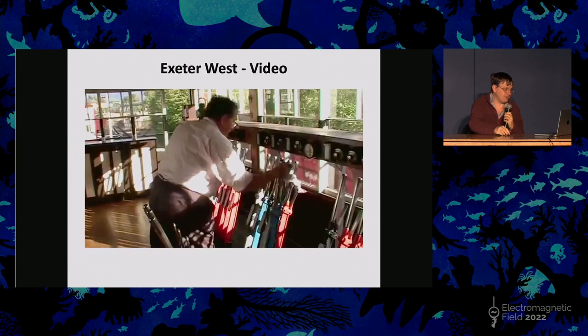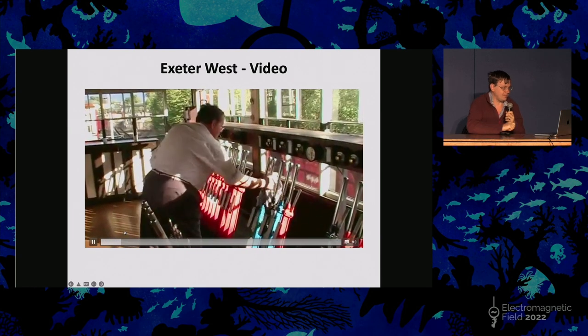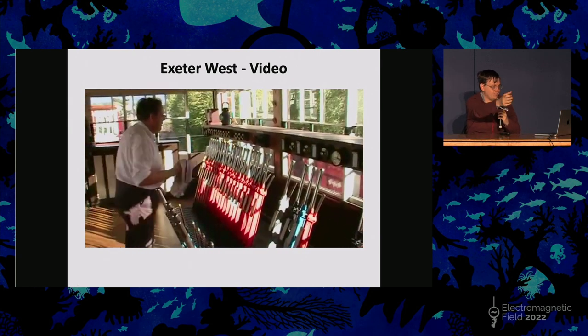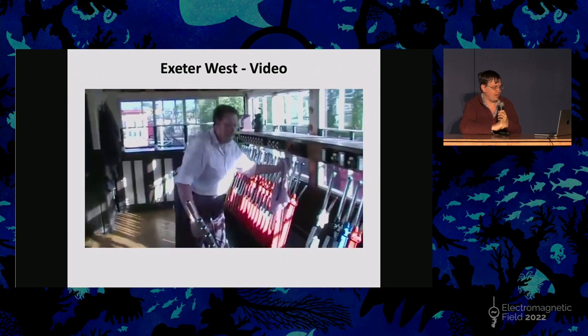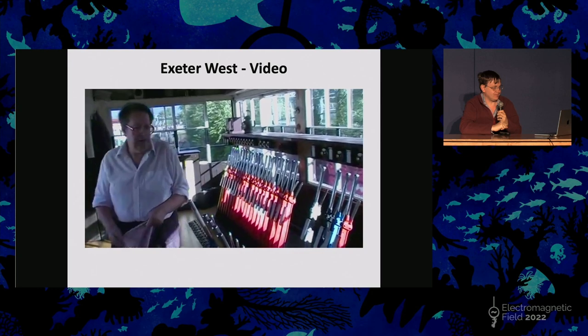And I've got a very quick video that hopefully you'll be able to hear just to show you what this is like. This is from Exeter West, which is a preserved signal box up near Crewe. So you can see here someone's pulling the lever. So you unlock the lever at the back by putting the little trigger and then pull it. So he's then putting some of these back.